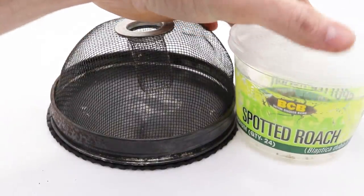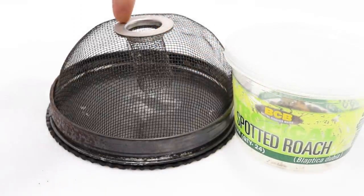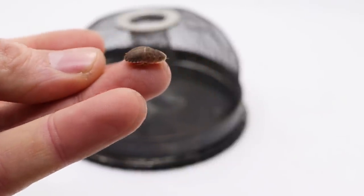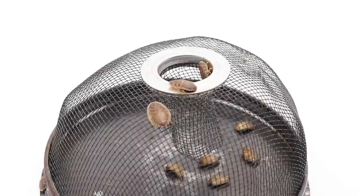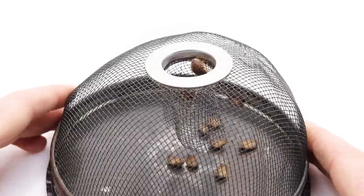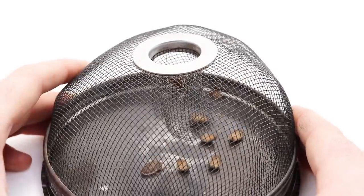Here's my pack of spotted roaches. These make great reptile food, but I don't have any lizards to feed. We're gonna put them on here and see if they drop down. The cockroach is actually kind of cute, but I wouldn't want him in my house. We'll put him and his friends on the trap. While the Black Beauty works for roaches, there's a few hanging out on the opening, but there's quite a few down in the bottom. Let's see if the crickets will go in.